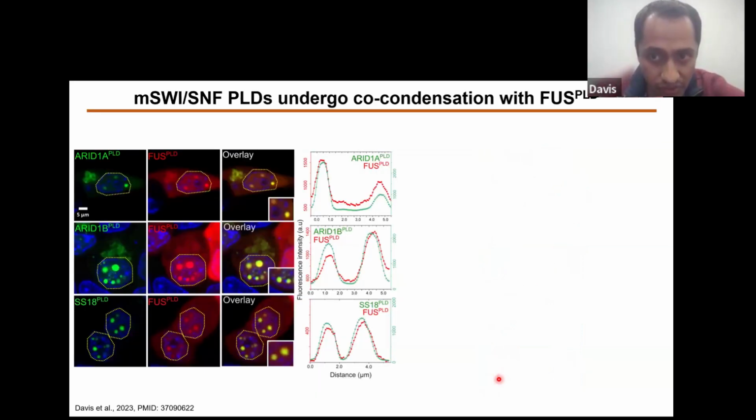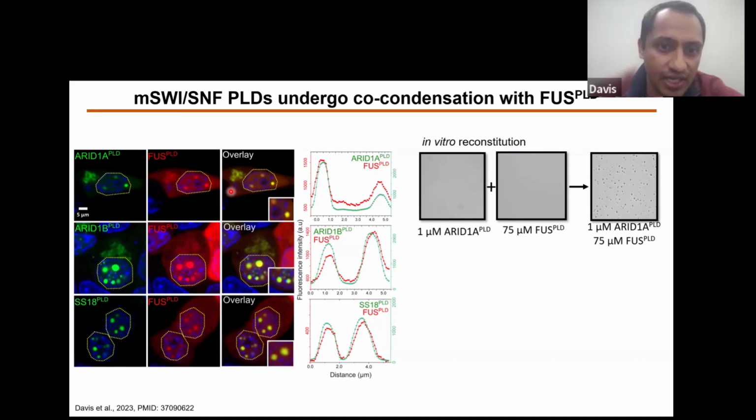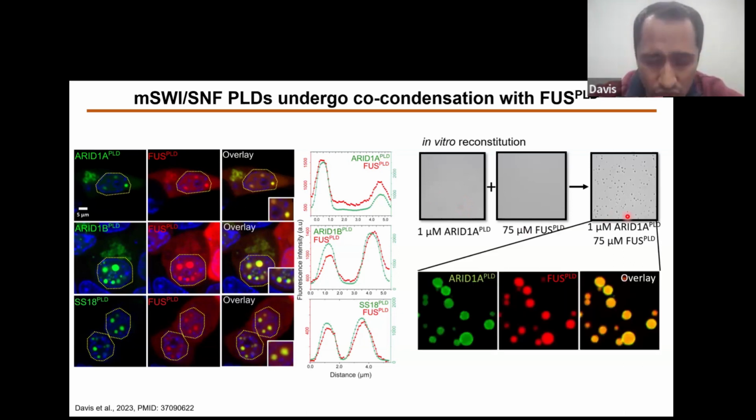We were also able to test other M-SWI/SNF PLDs, ARID1A, ARID1B, and SS18, all of which readily form condensates. And when we co-express them with FUS PLD, this is not the octo version, just the FUS PLD tagged to an mCherry fluorophore, you can see that FUS PLD enriches very strongly within these condensates. Moreover, from in vitro reconstitution experiments, we can see that these interactions are cooperative. When we mix them at concentrations that are below the respective phase separation thresholds, where they don't individually phase separate, they are able to co-condense into homogeneous condensates, as you can see from the images.